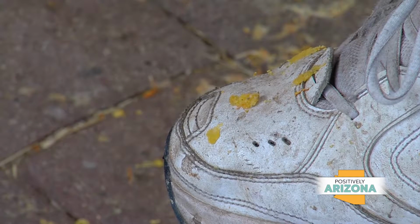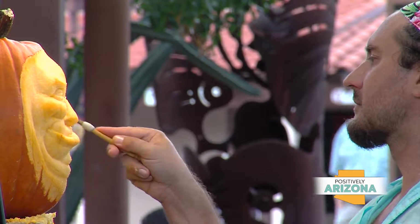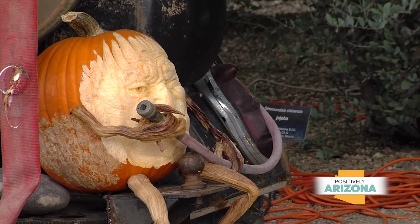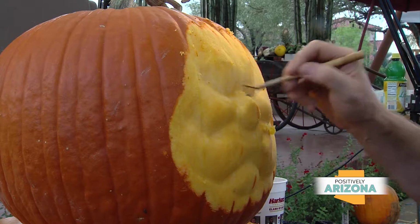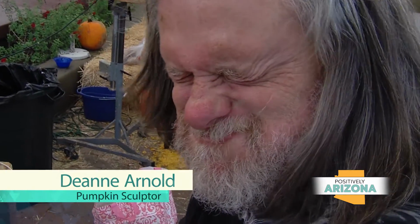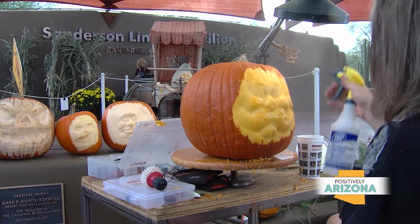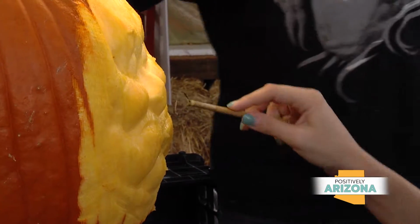Covered in pumpkin, Dean and other sculptors, some who've traveled from as far away as Russia to be part of this event, spend their days carving the faces you'll see throughout the Enchanted Pumpkin Garden. His inspiration, at times, comes from within. I'm giving him this kind of face. You ready? A single design can take hours. Dean operates in the open space, allowing him to interact with people passing by, even handing over his tools.